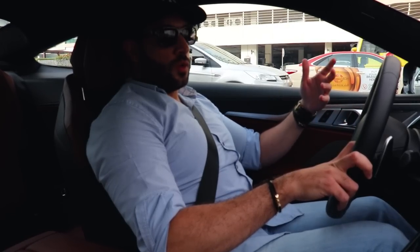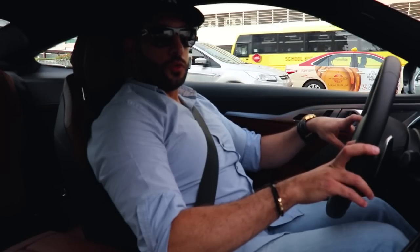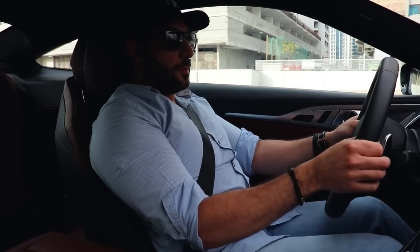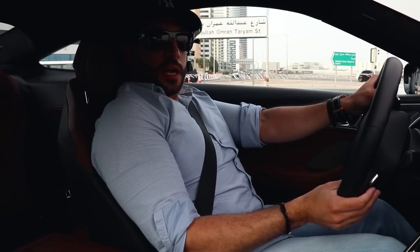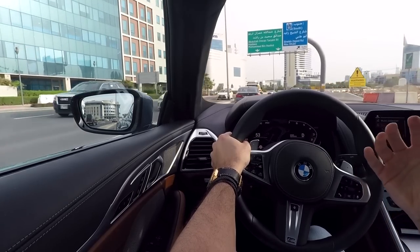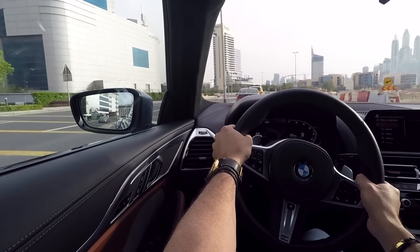BMW xDrive, it's an all-wheel drive system. It's a very intelligent all-wheel drive, and it also has the electronic control differential lock. It operates really intelligently and better than ever. Power is always split according to demand electronically, so the car knows exactly when to send power to the front and rear and to each wheel specifically, and that's amazing.